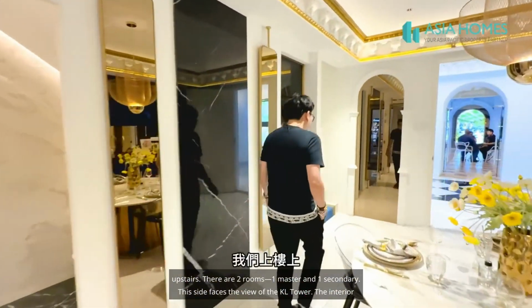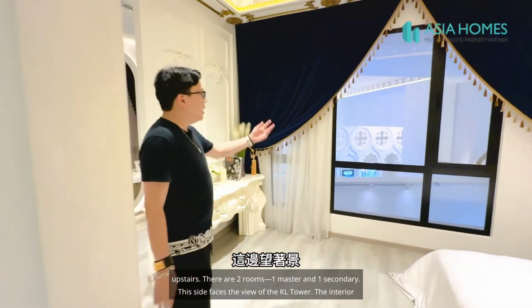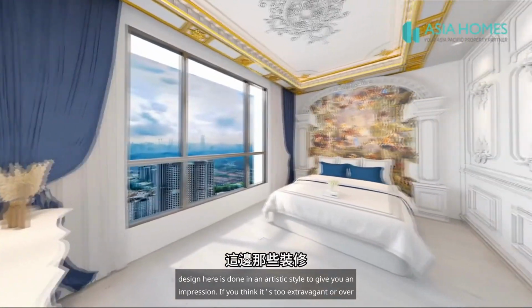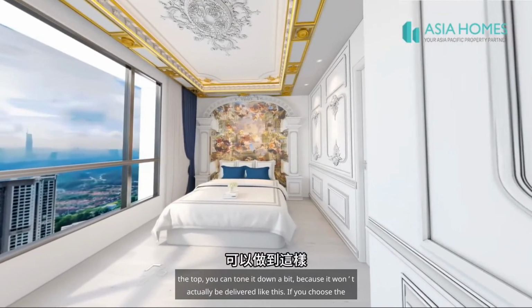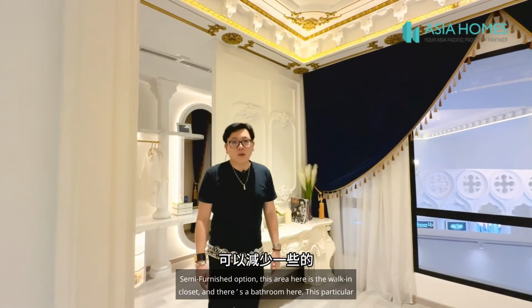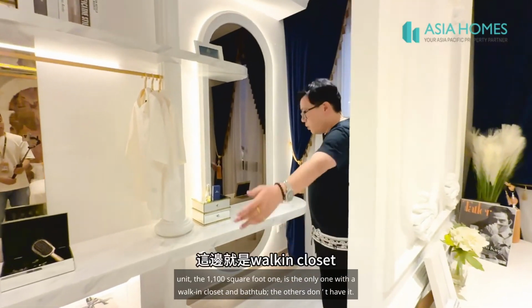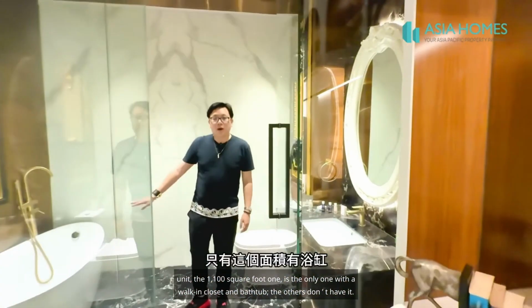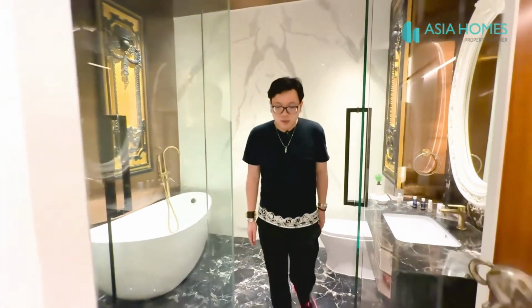Alright, let's head upstairs. There are 2 rooms, 1 master and 1 secondary. This side faces the view of the KL Tower. The interior design here is done in an artistic style to give you an impression. If you think it's too extravagant or over the top, you can tone it down a bit because it won't actually be delivered like this. If you choose the semi-furnished option, this area here is the walk-in closet, and there's a bathroom here. This particular unit, the 1,100 square foot one, is the only one with a walk-in closet and bathtub. The others don't have it.